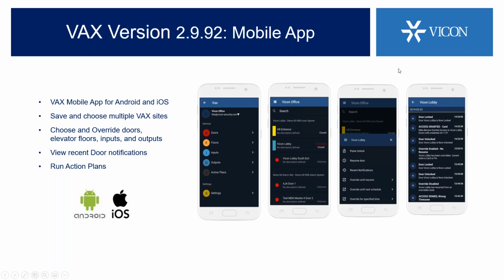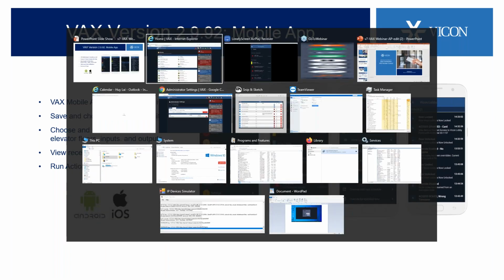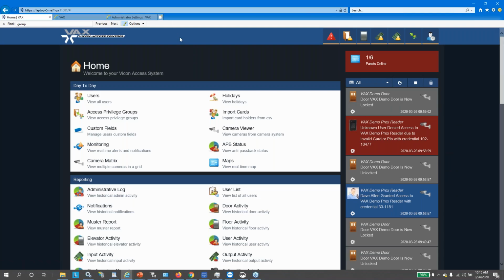And with that, what I'd like to do now is to go into the software itself and give you a demonstration. So let's start off with notification settings. So as I mentioned, notification settings is a way now for you to customize notifications.